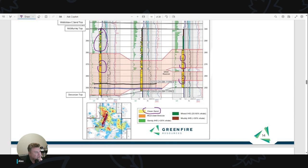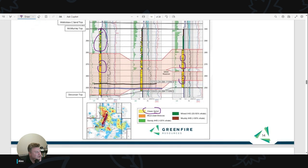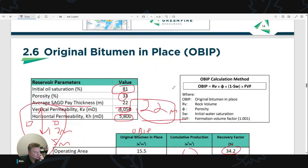And the muddy IHS, which is basically very shaly IHSs, you don't really see them here. So that's really good. You see a lot of mud clast breccia though, in some random areas, but maybe not as much here. Maybe a little bit more here, but all things considered, that's decent. This is something that will produce oil.